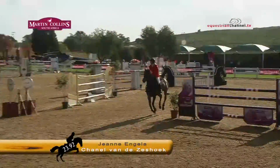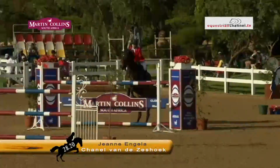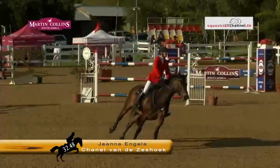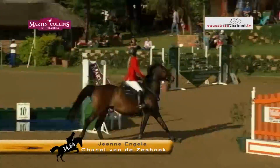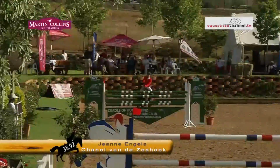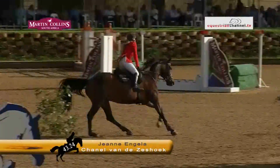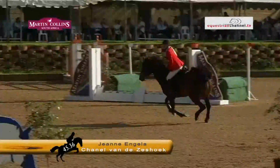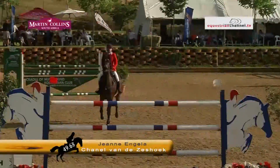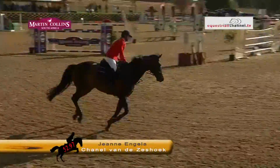So the riders in the warm-up arena will be starting to think they have got to go clear more than quickly. Beautifully through that double. And going round the water to the triple bar. Big ride at that. Touches the back rail. This is an expensive round for Jean. She circles before the last fence to regroup. And she finishes on 13 penalties.